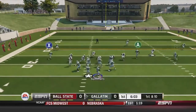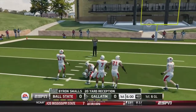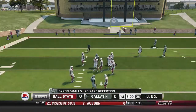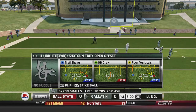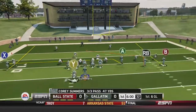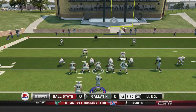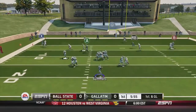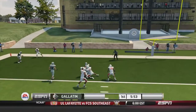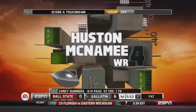Going to Gallatin against Ball State. They had a very, very tough matchup against Louisville last week, and they ended up pulling off the W. Byron Smalls, you guys remember him, started off last week with a pretty good catch for about the same amount of yardage, 1 for 20. So he always seems to start off the game like that. Maybe there's a drop in there somewhere, maybe. But no drop here as Houston McNamee is going to get a 10-yard touchdown catch.